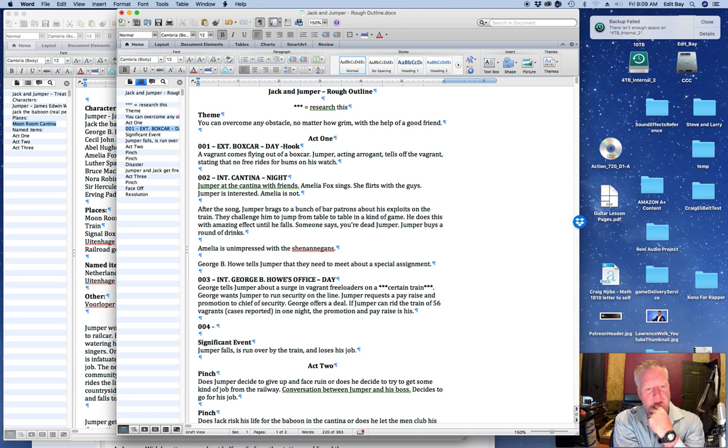So we're getting close to locking in Act 1. Don't want anything fluffy in here, so I'm trying to strip it down.